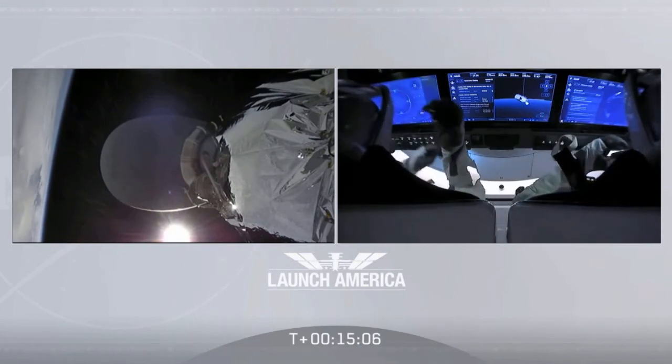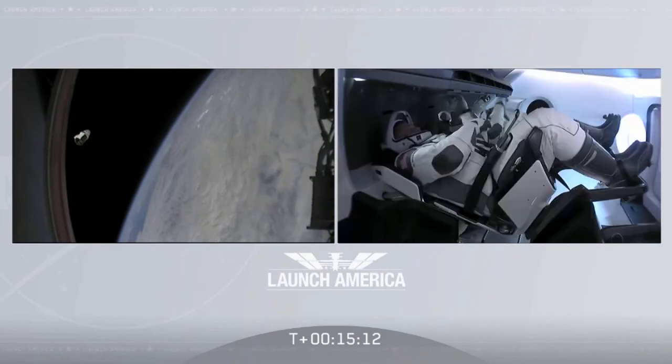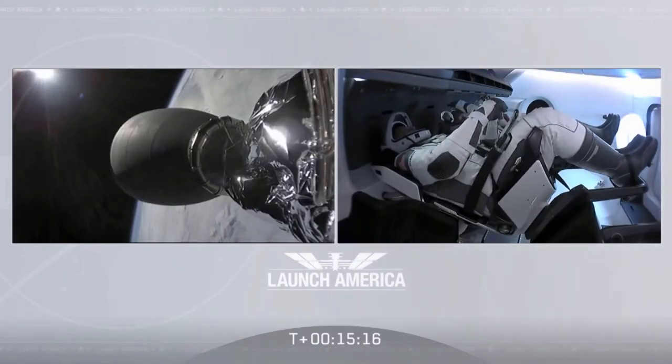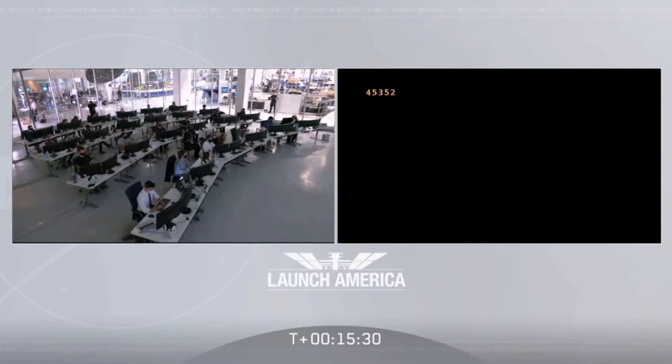And such cool views. I love that we can get these live views here and see and watch what they're doing now that they are in orbit. Yeah, it's incredible to just be looking over their shoulder, to be along for the ride. And we're going to be with them, and we're going to be with all of you the entire way for their journey to the space station. We're going to be covering live throughout.